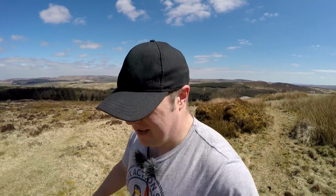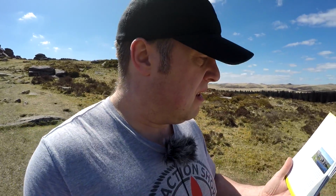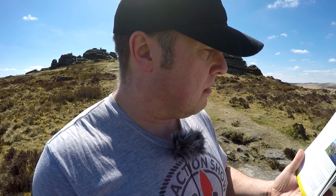Gorgeous. Absolutely gorgeous. Yeah, it says Belvoir Tor is 1,453 feet high. One of the highest tors in the centre of the moor. We get exceptional 360 degrees views. On a clear day, Sitterford Tor and Fernworthy Forest can be seen to the north. Haytor Rocks to the east, Holm Ridge to the south, and Princetown with the communications mast on North Hessery Tor to the west. After Belvoir Tor, we descend to the hamlet of Belvoir.